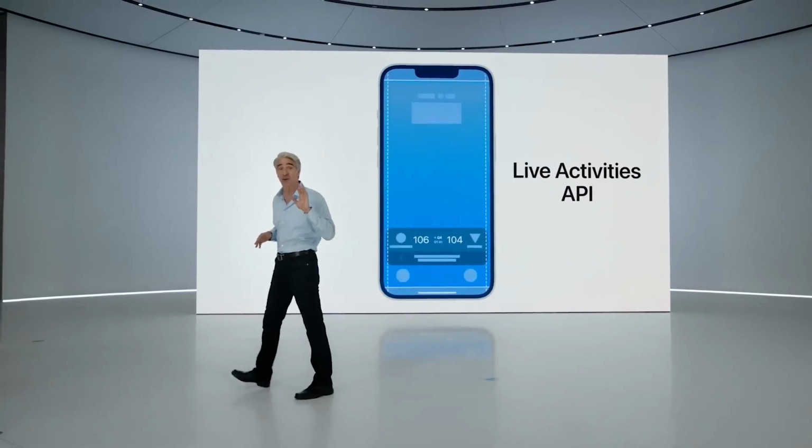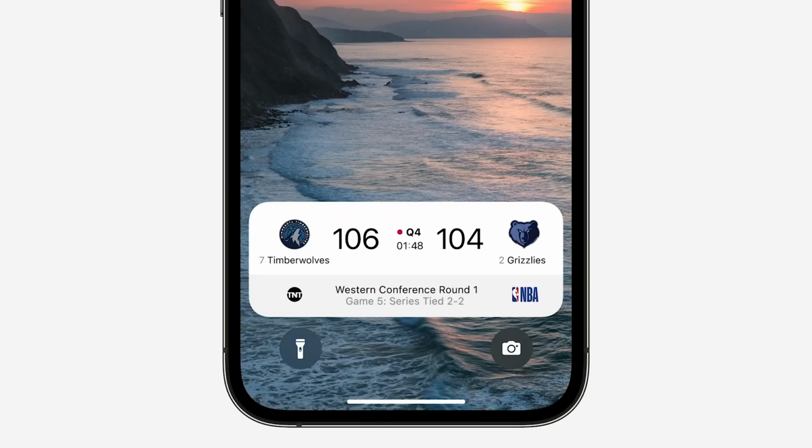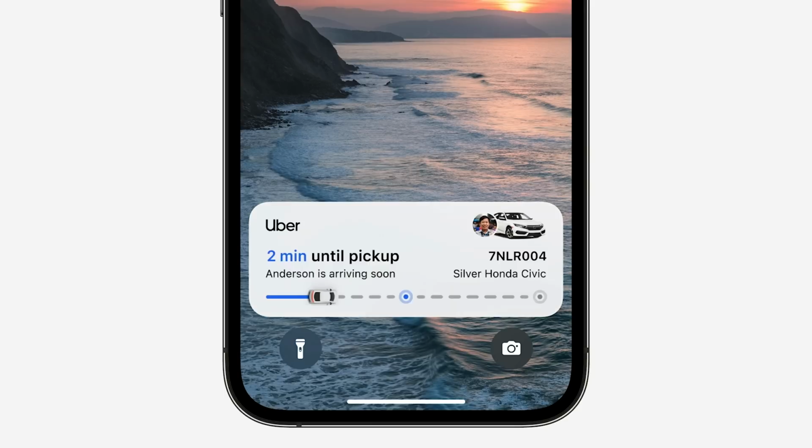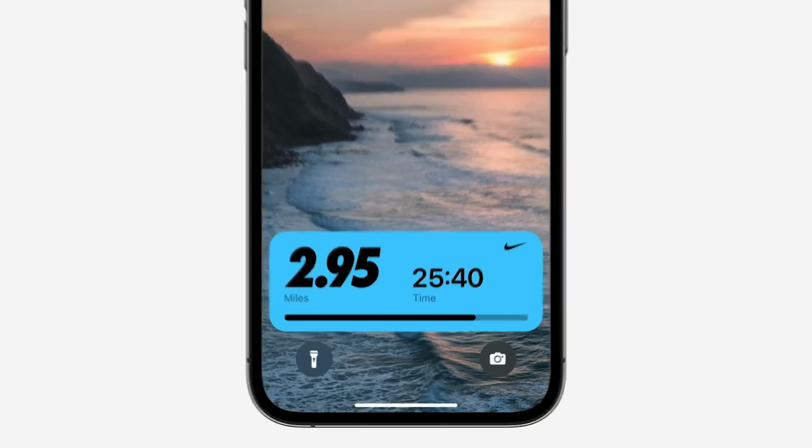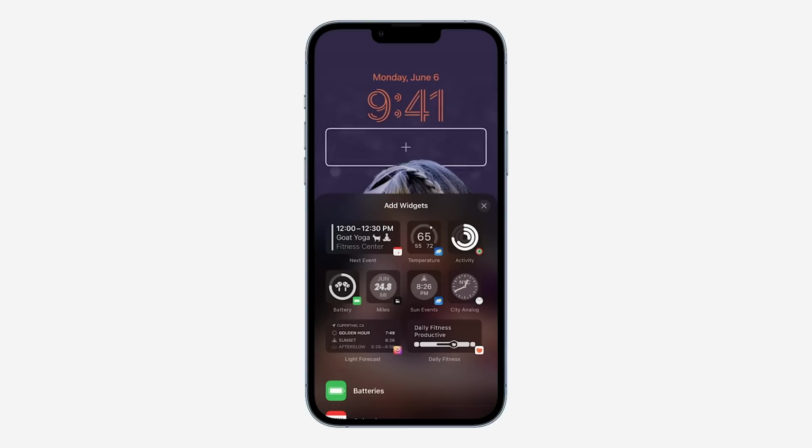Live activities, I'm excited about this. They'll also be coming to the lock screen, whether it's something like a timer or live sports scores or the status of a rideshare and more. But then my mind has me thinking, right, with the rumors of a potential always-on display for the next iPhone, having some of your favorite widgets, notifications, and live activities all at a glance, all at once, that makes the always-on display even more useful if it happens, but we are moving in that direction.